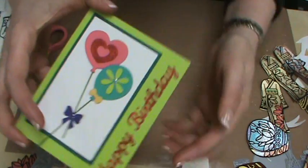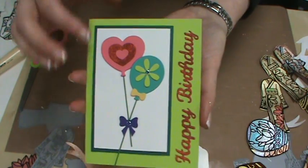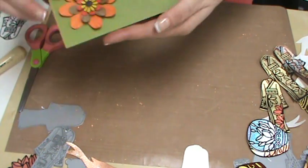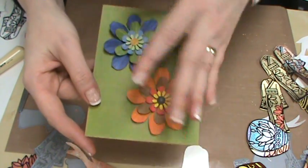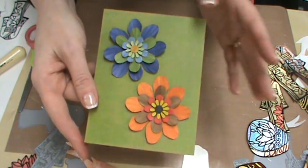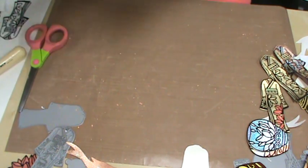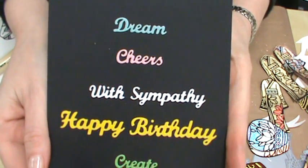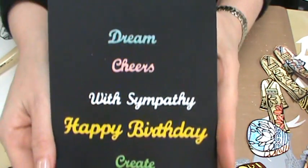Happy birthday. There's the new large happy birthday. Happy birthday with the balloons. Some of the flower set number 3s. Can you imagine these all done with the leafing, the flowers, and colored? Oh my gosh, it would be gorgeous. Fabulous. And the words. Let me get the words for you. So we have dream, we have cheers, with sympathy, happy birthday, create, and thanks. Her new words.